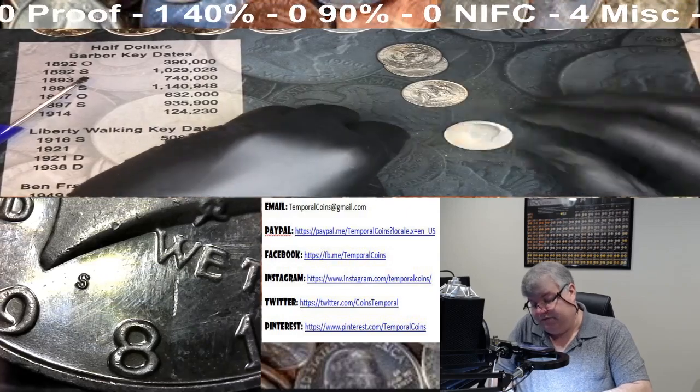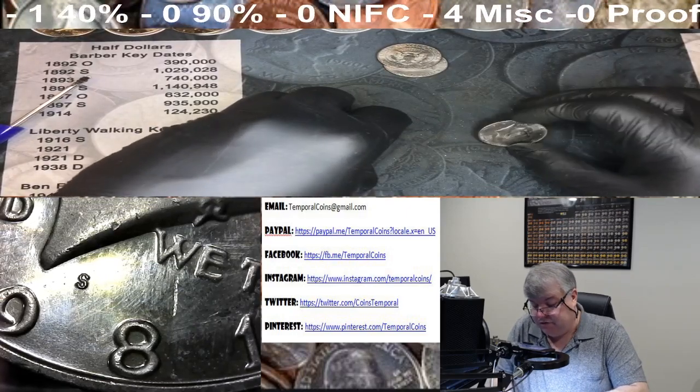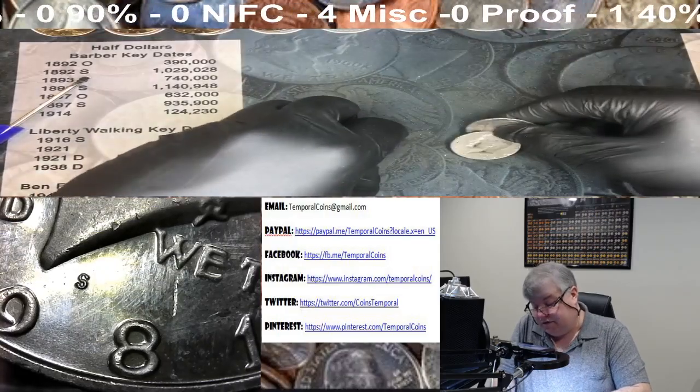There's one of those fooled 71s. It kind of looks silver, but not because it's colorized or somebody's colored the thing.